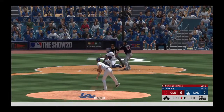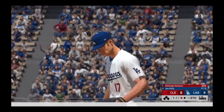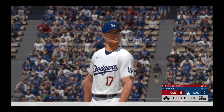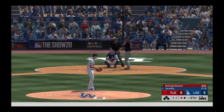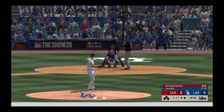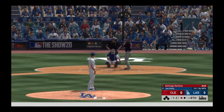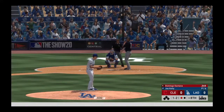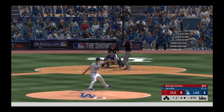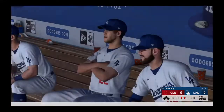The 0-1 pitch. 1-1. Kelly has a good reputation for preventing the long ball. One swing can change the complexion of the ball game when you're coming in late, but he rarely lets that happen. Part of what makes him as effective as he is. Below the zone, a swing and a miss. And this is swung on and missed. Two are quickly retired to start inning number 8.